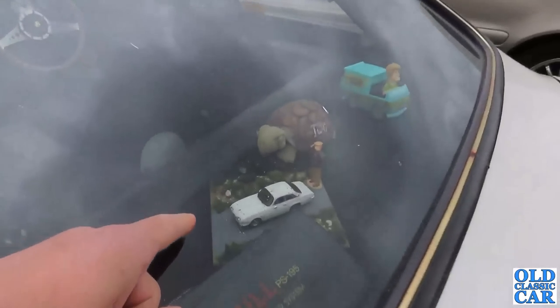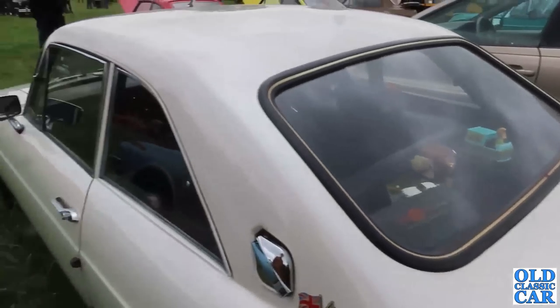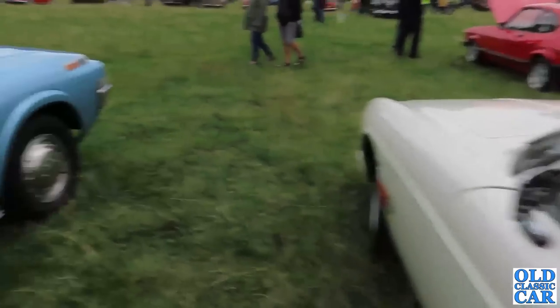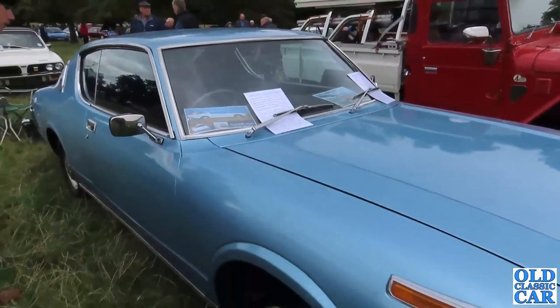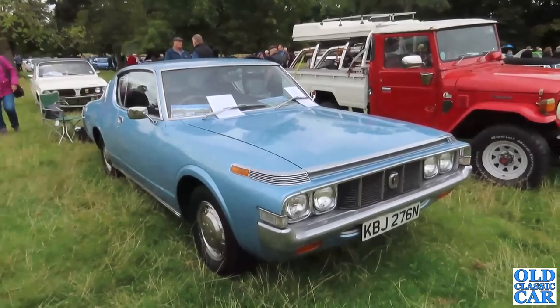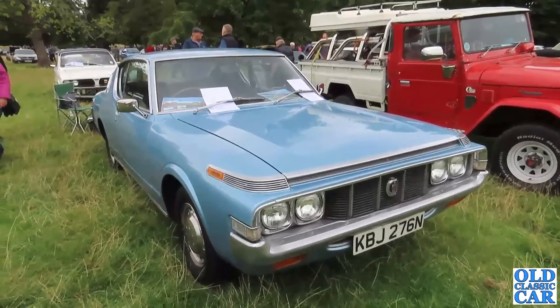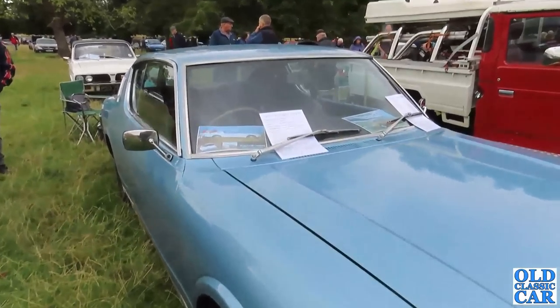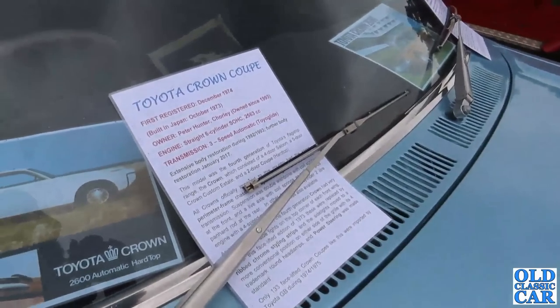I went to this one because I was just looking at the stickers on the arch. Oh yeah, it is actually this one. Great job. Here's that mighty Toyota Crown Coupe. Toyota Crowns are super duper rare at the best of times, but the estates and the coupes are really thin on the ground now in this country. N reg, so early 1970s. Toyota Crown Coupe, first registered December 1974. There we go, bit of blurb there.